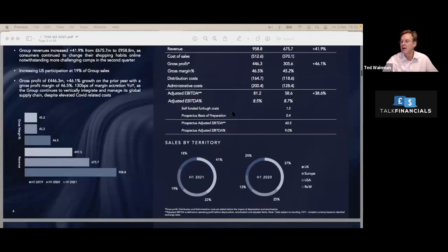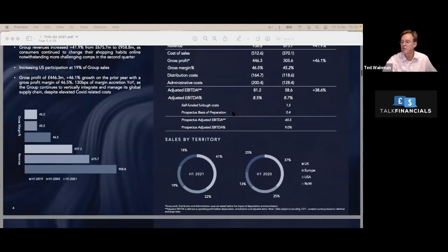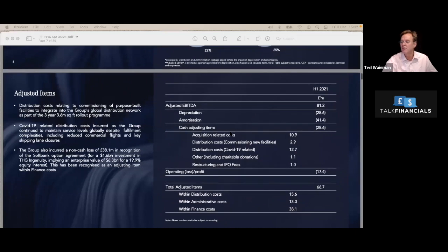We go back here. We've still got very high distribution costs, administrative costs. They're not being able to deliver. And again, we've got adjusted items, commissioning new facilities. Again, it's just a way of talking about these one-offs, and I get it. COVID is a one-off, but it's amazing how often these one-offs occur on a fairly regular basis. So there we go, Moeed. There's my analysis of their accounts.